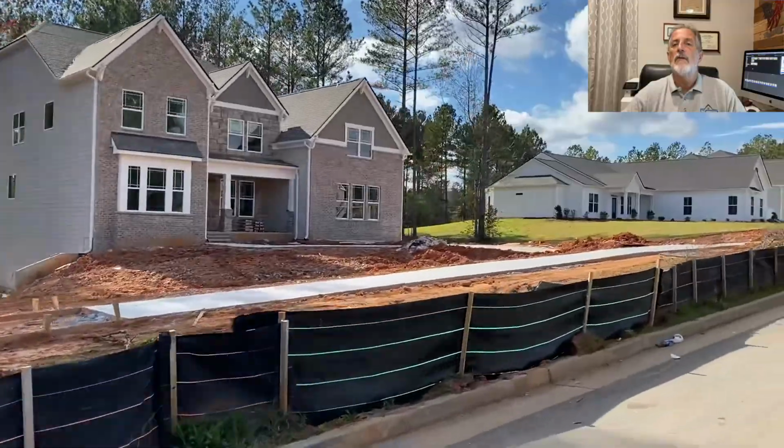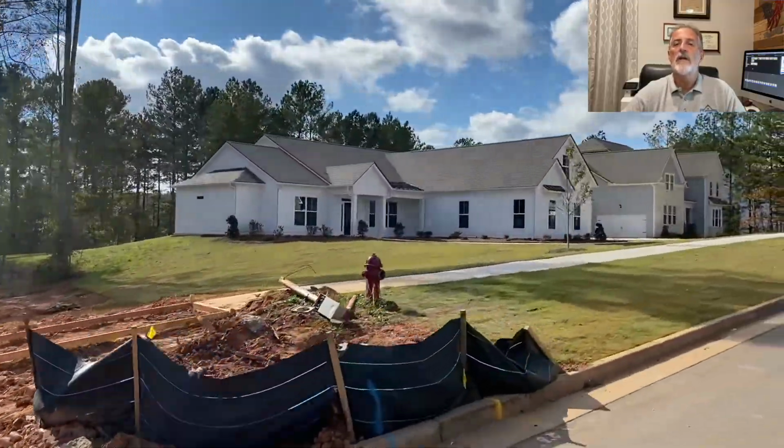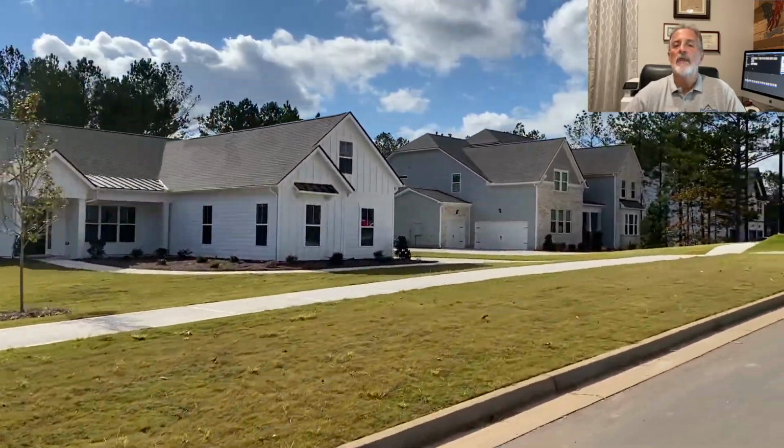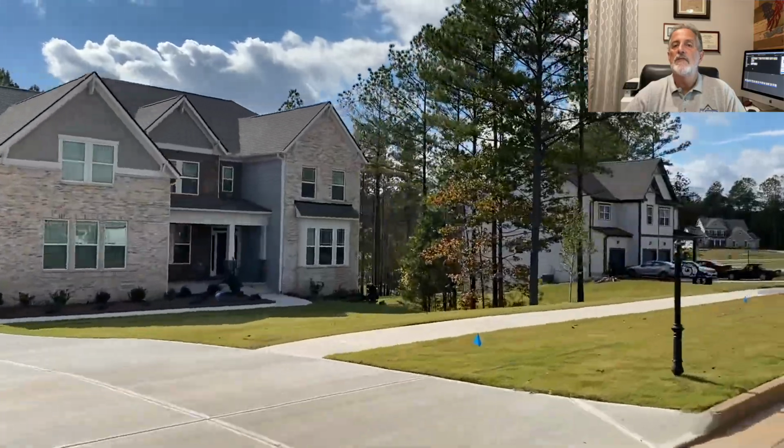This provides a great variety in the subdivision, and you could build two homes next to each other on the same floor plan, but it wouldn't look that way. So that's a nice feature. The other thing is just the amenities of the home, and we'll discuss that in the model home.